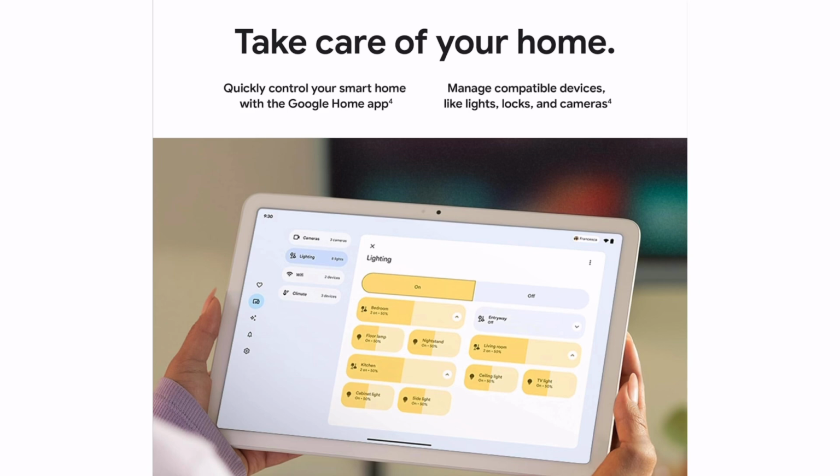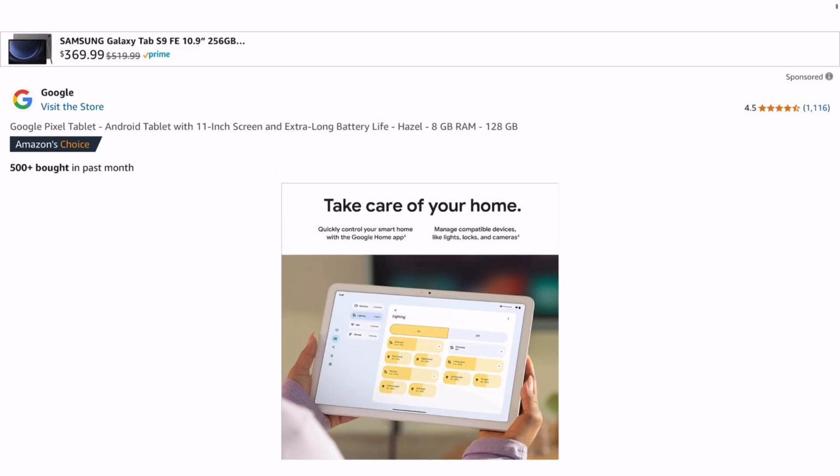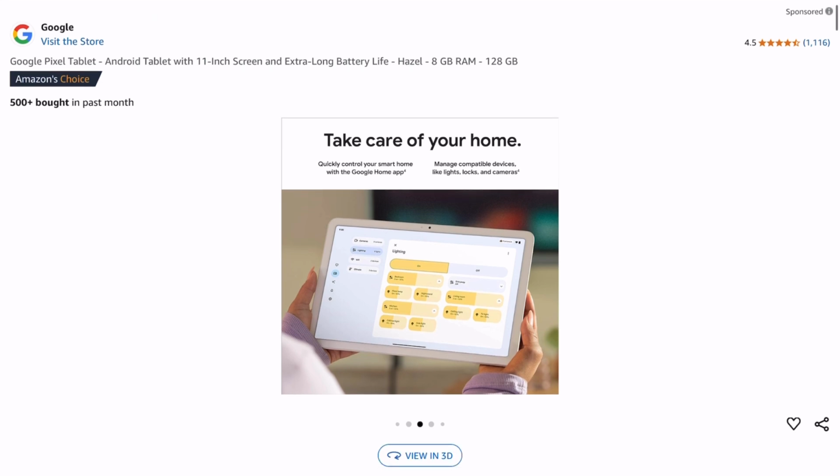Again, the specs are not overwhelmingly great, but for the price point, it's not too bad at $300. I would consider the Google Pixel tablet. 11-inch screen, by the way.